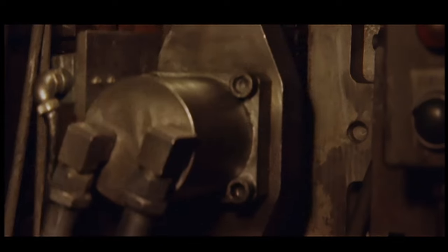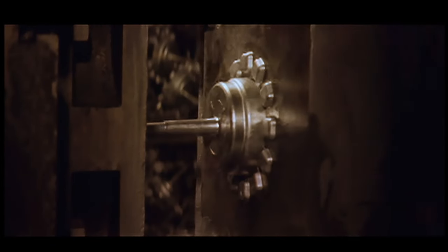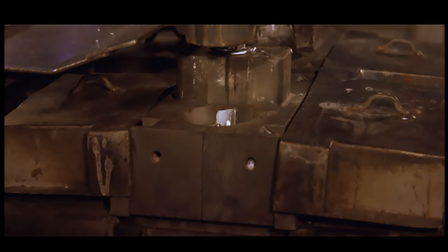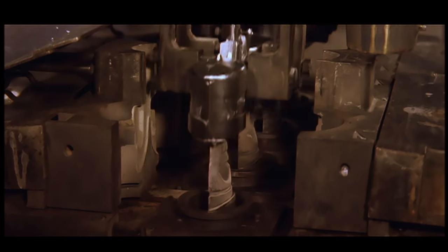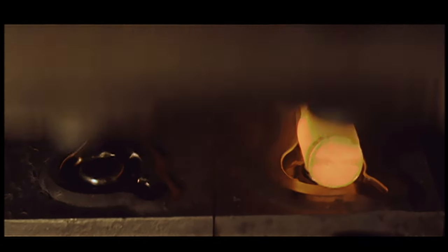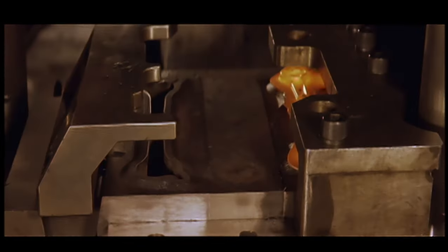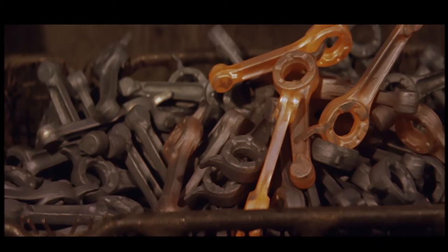The crankcase of the engine, the heart of a motorcycle, wheel hubs, clutch outer, pistons, parts with complex cores too difficult to be cast by conventional means are mass-produced by shell molding machines. Connecting rods are forged. Countershafts.